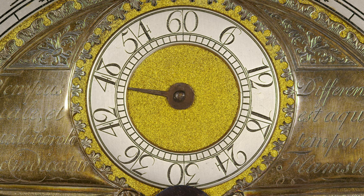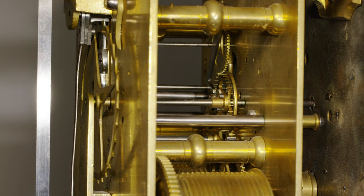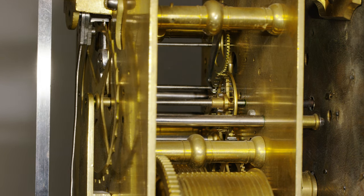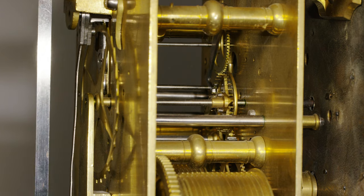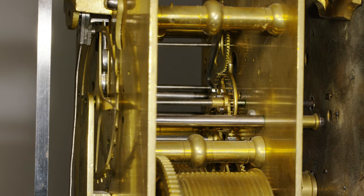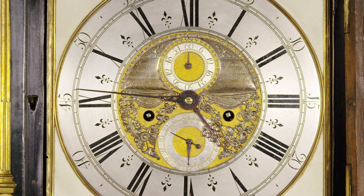The duplex escapement was certainly Daniel Delander's trademark, but it wasn't popular. People were confused by the engraving 6, 12, 24, and so on. And so it just died away afterwards. It's very, very rare that any other clockmaker took it up.